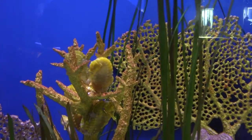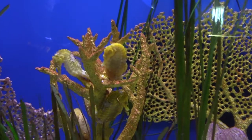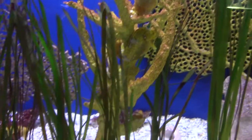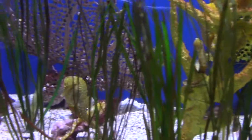Just imagine being able to ride on the back of one of these things. You'd have to be a lot bigger, or you'd have to be a lot smaller. It'd probably help to be able to breathe underwater.